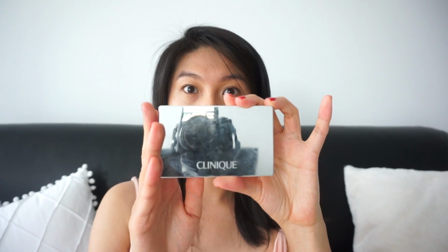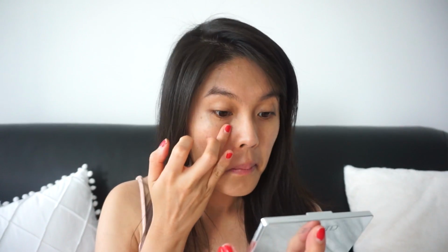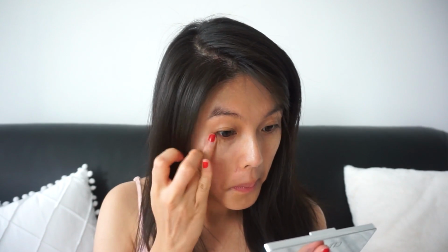Now I'm going to use this Clinique Moisture Surge Compact as a very light concealer underneath my eyes because I have pretty dark circles, so I like to have some light coverage under there. Although I don't like to cover it completely, I think that gives it such a very cakey look, so I'm going to use this concealer to do that. I'm just going to use that Beauty Blender to blend it all in together. And the shade is in light.